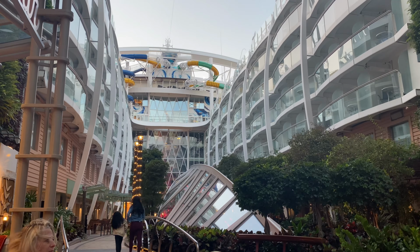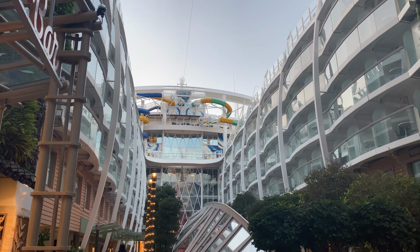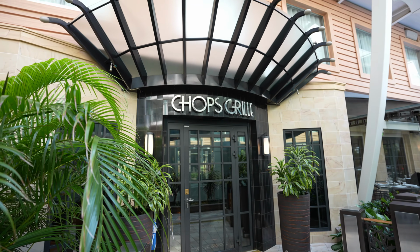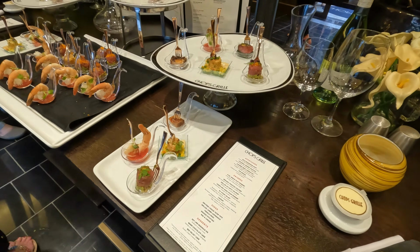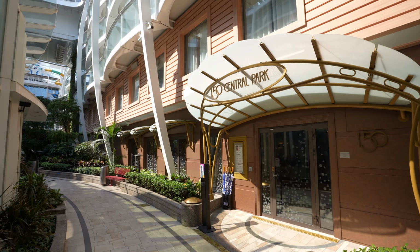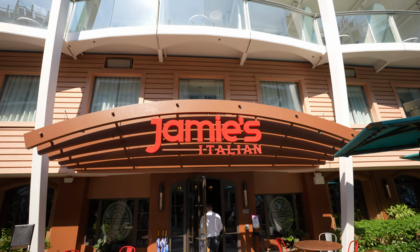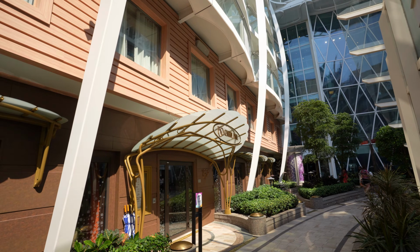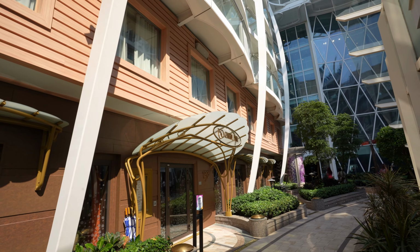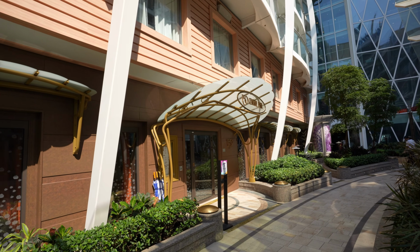So if you want to eat at some of these, you will have to pay a little extra and you will need reservations. Some of the specialty restaurants are the steakhouse that's known as Chops Grill, 150 Central Park, and Jamie's Italian. And I've heard a lot of good things about these. I've eaten at Chops before, it's delicious, and I've had Jamie's Italian, which is phenomenal. Haven't eaten at 150 Central Park yet, so if you have and you enjoyed it, let us know in the comments below what you thought about that place.